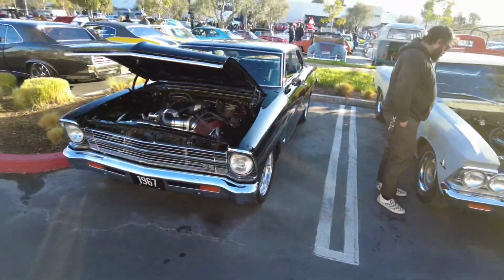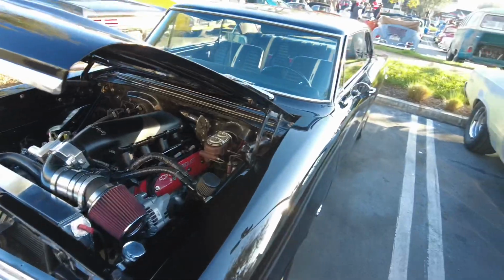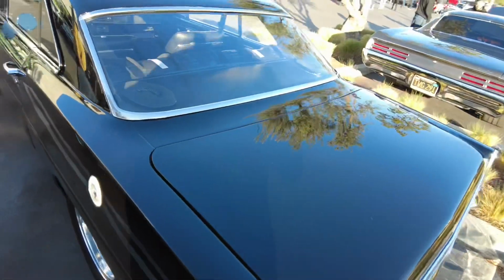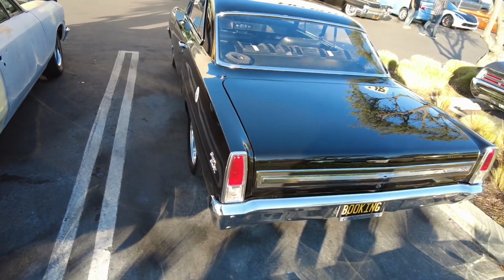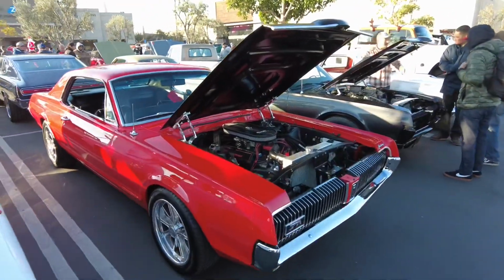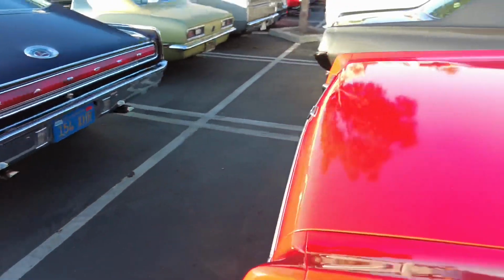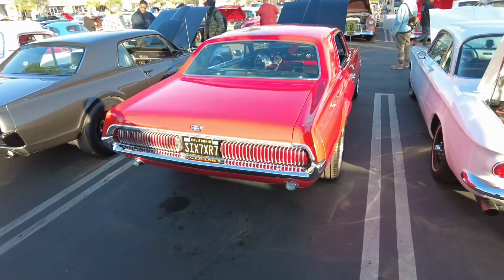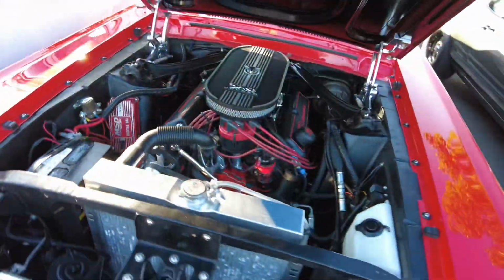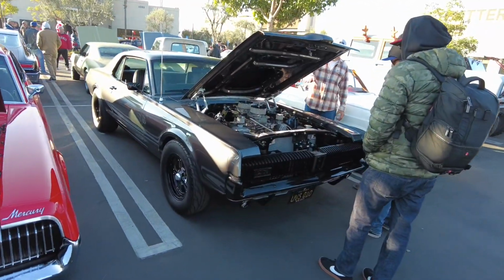Man. SS Nova. Look at that. Clean. Man. You can put the LSA on. Clean SS, you guys. You know how to come over and get these Cougars, man. 6'7". Looking clean. Another Cougar nut.